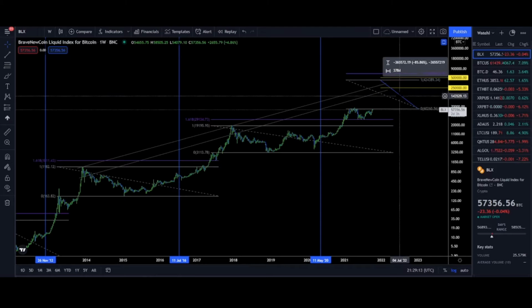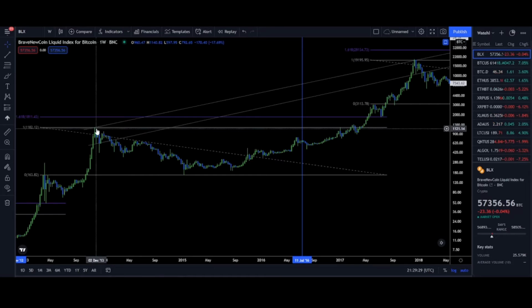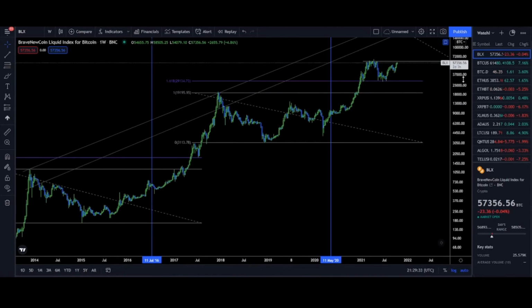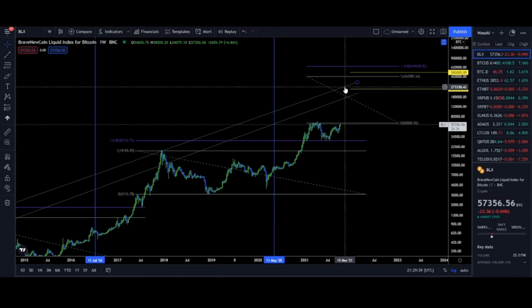I have the yellow ones in for just simple other psychological numbers. I don't even have 100K in because I feel like that's just too easy to achieve, but like 250,000 to 500,000, just some simple price targets. Nonetheless, we connected basically the highs here. I connected the all-time high in 2013, and I connected the all-time high of 2017, and just extrapolated it all the way out to here, which gives us this moving target. Whenever we hit it, maybe we peak in December, maybe it's earlier, maybe it's November, right?